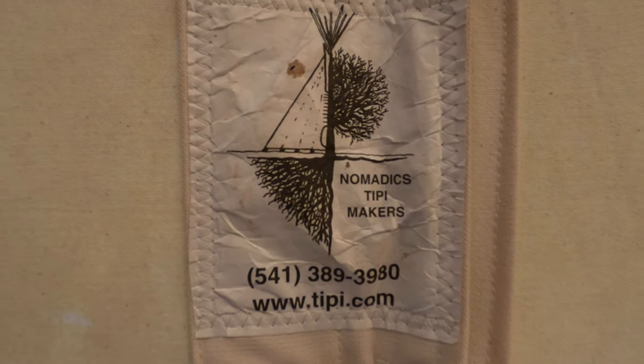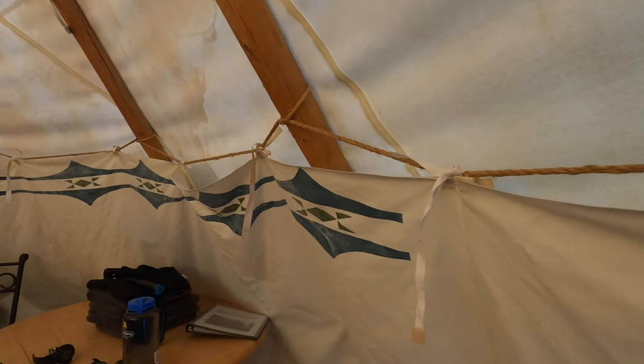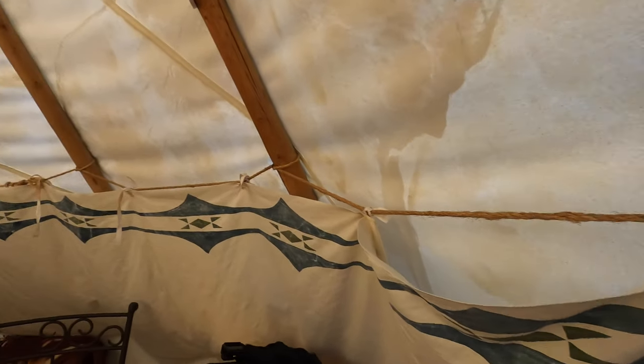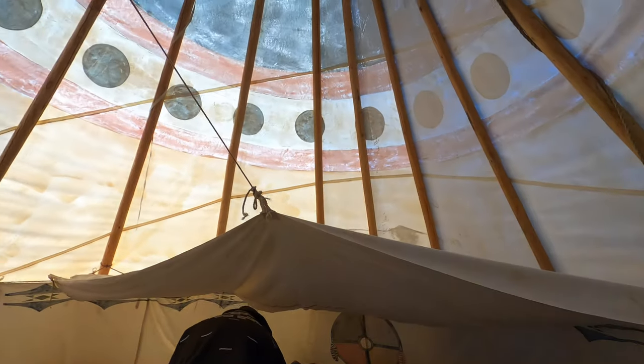And this is made by Tipi.com, Nomadic Tipi Makers. I want this in our backyard. Look at these, so pretty. Look at the detail. It's just so nice.